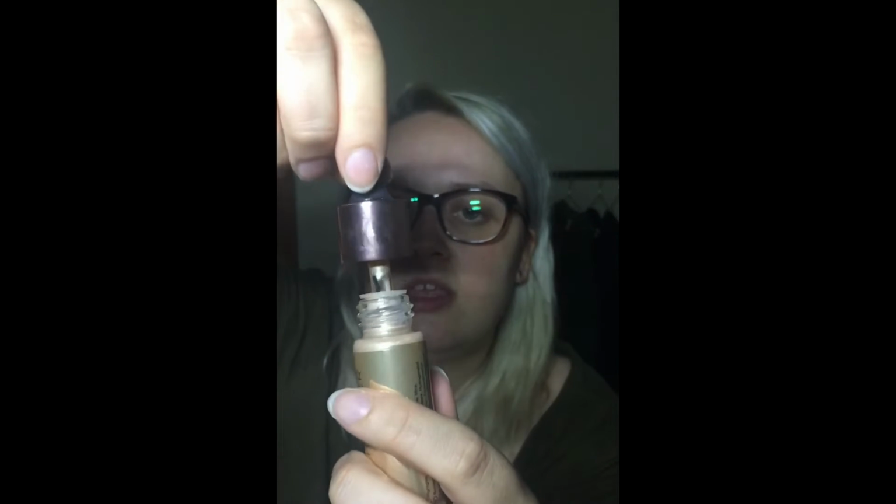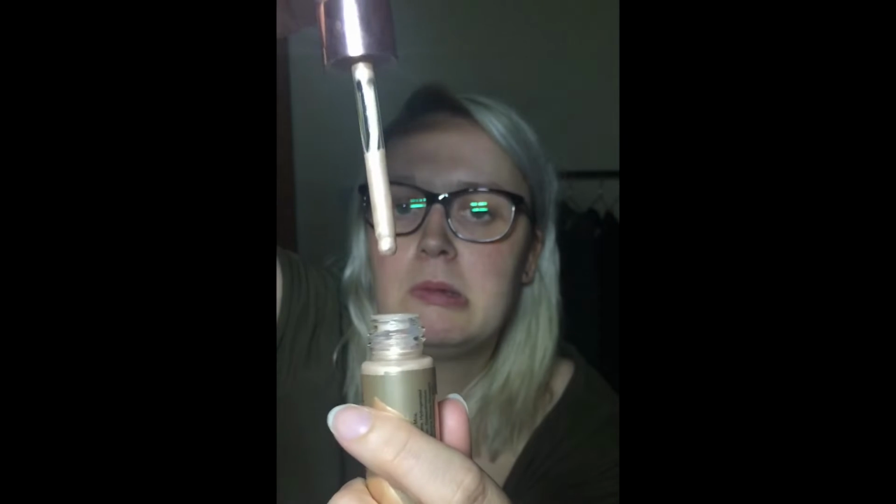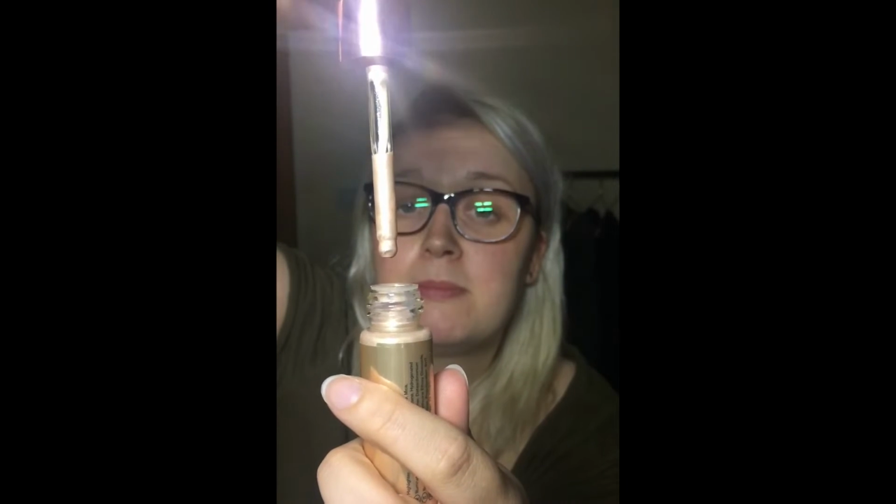Mixing it with the foundation, I can't say I really saw a difference in it. Maybe I might try it again and put a bit more in it, but I put 1 drop, because if you squeeze it, you literally have the drops like that. I think I maybe put 1 or 2 drops in it, so maybe I might try it again by putting a bit more in, but I wasn't overly impressed.